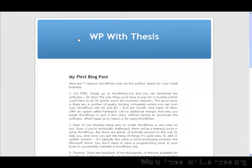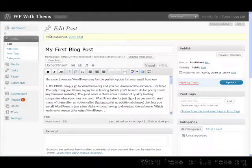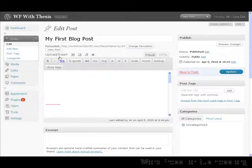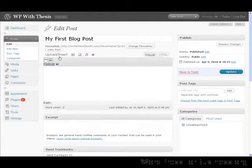Simple, right? Let's go back to the dashboard because there's one more thing I want to show you about blog posts. If you ever want to go back and edit a post, whether you've published it or not, just go to the Post tab and click Edit, and it will bring you to a list of all the blog posts you have on your site. Just select the one that you want to edit, and that's all there is to it.